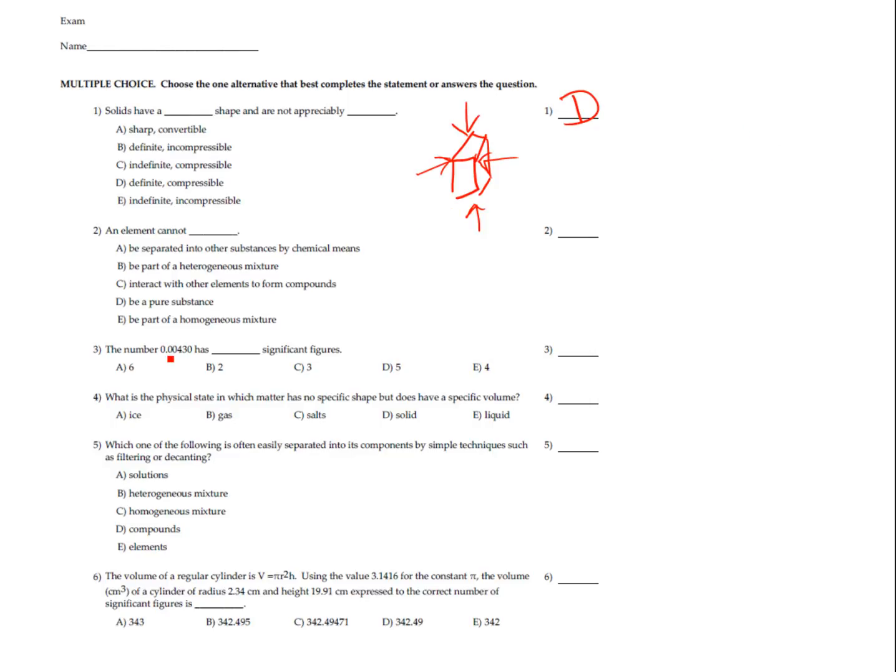I'm tired. All right, number 2, properties of an element. We need to know the properties of elements, compounds, and mixtures. Remember, an element cannot be separated into anything else by ordinary chemical means. So we would say that that is A, just right there.